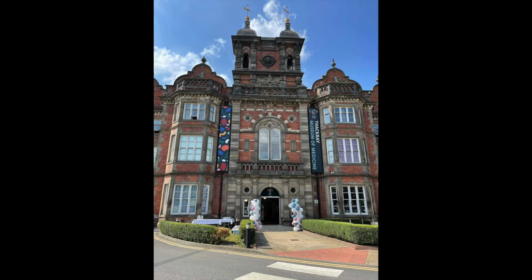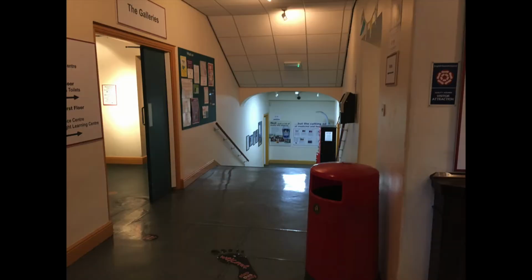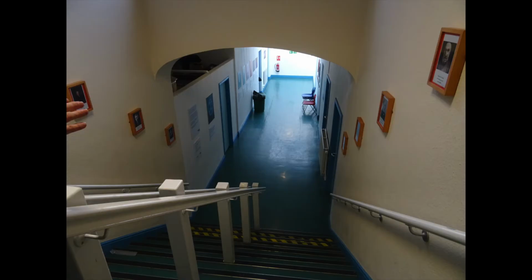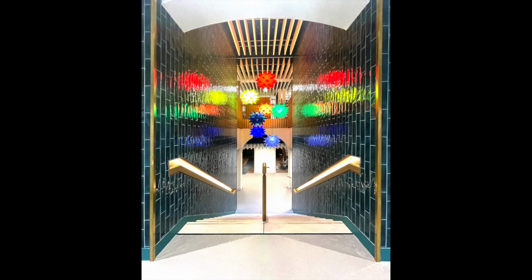The Thackray Medical Museum, as was, had all of the challenges that an old, complicated Victorian building had. The circulation in the building really militated against people getting to enjoy the collection. And there were parts of the building which were actually very difficult to find. We proposed to introduce a new atrium and a new stair in the centre of the building, which would shed light into the heart of the building, making it far more welcoming.